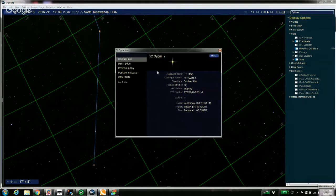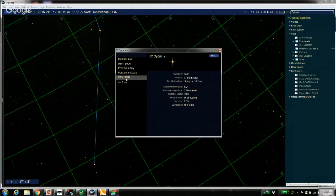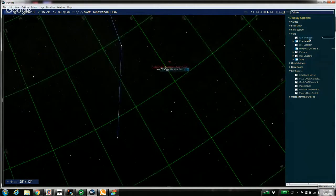And the description on that is, let me see, it's at a magnitude of 4.2. So if you have dark adaptation out here, you could see that star. It is very, very faint here in Buffalo, but you can see it. And that's where you would look for the veil.